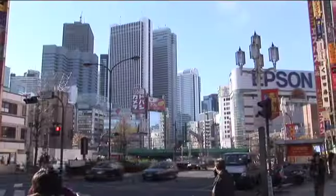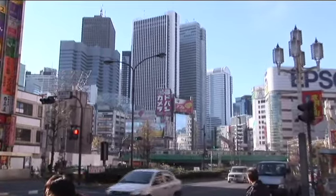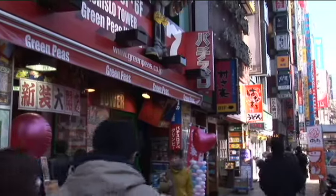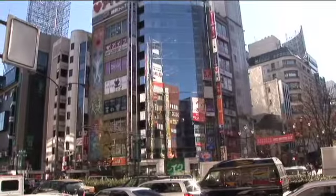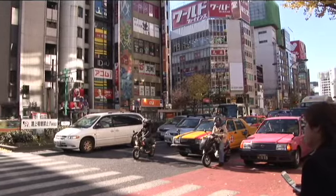It's certainly one of the top three busiest places in town, all clustered around that train station. The station has 2 million passengers pass through it every day. It's a remarkable spot. All kinds of shops here. There's some large department stores. There are small boutiques. There's lots of people out there crossing the streets.